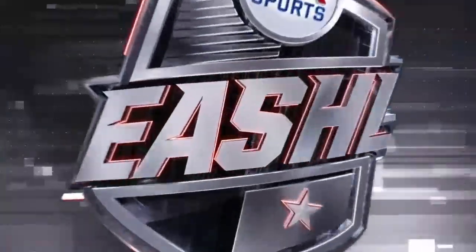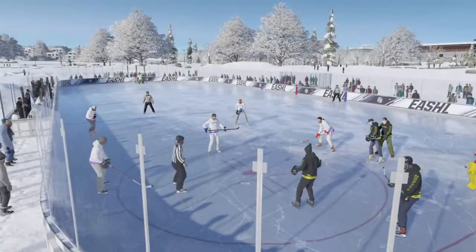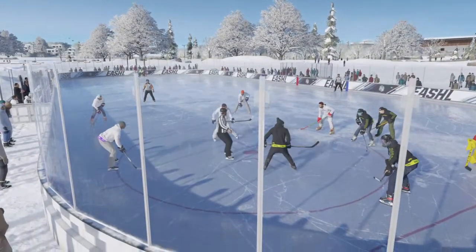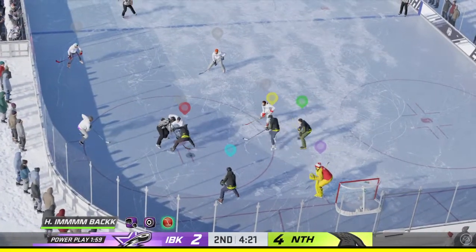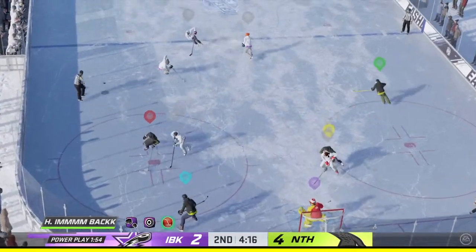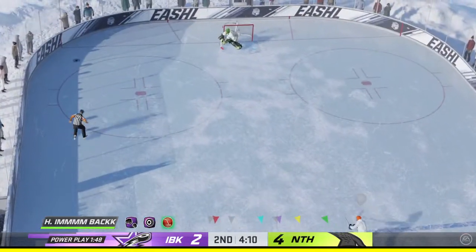So often in a shifty little play, you're trying to get to the puck, you get your stick in the wrong spot, he steps on your stick, and there's nothing you can do. The Nighthawks win it in the defensive zone and get it out of their own end.